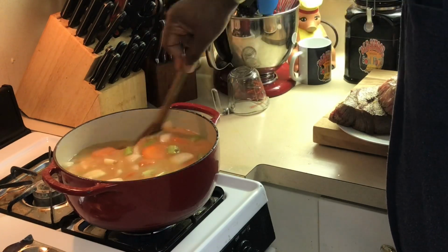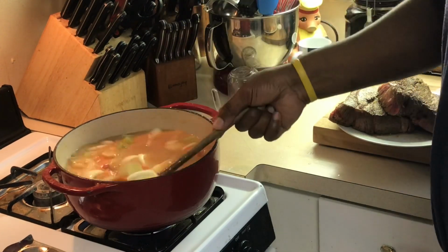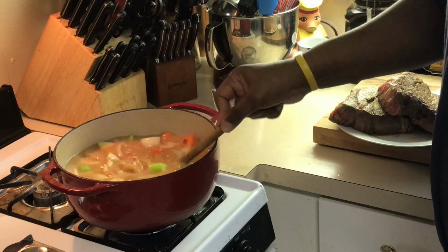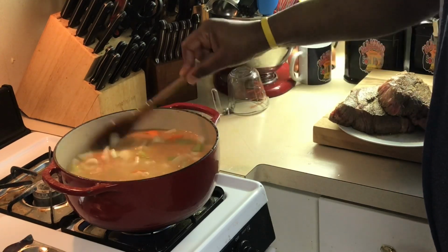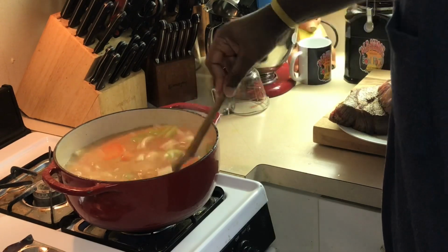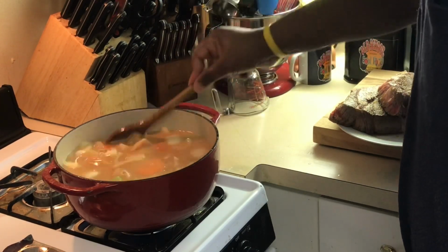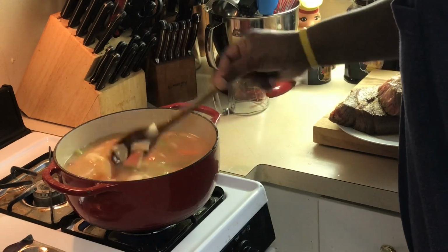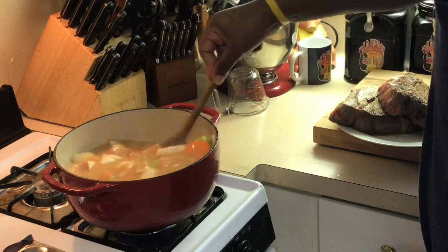Okay, look at that nice color. See that? Trying to mix that tomato paste up a little bit more. You don't want it to act right. Here we go. Yeah, look at that nice color. That's what you want, y'all. Definitely what you want. Got the vegetables caramelized.